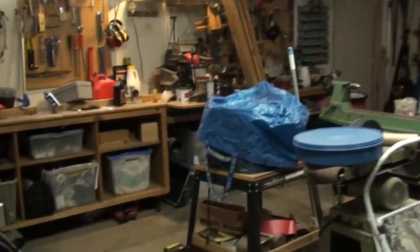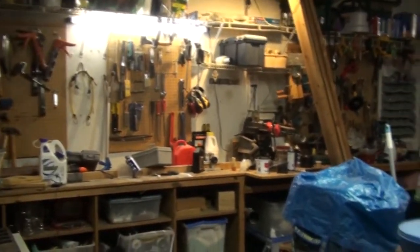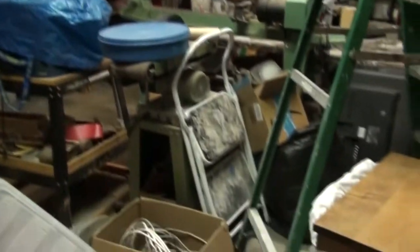Okay, everybody, so I've spent the last couple of hours in my garage. I'm actually getting pretty close to getting this exactly the way I want it to be. It still looks like a mess, but it only kind of appears that way. There are things that I need to change to make this functional.